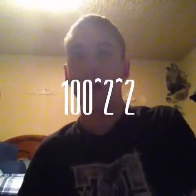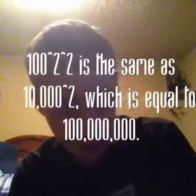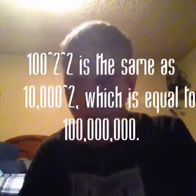Now, to explain this better to you, let me draw an example. 100 to the second power to the second power. Now, 100 to the second power is 10,000. Since we have that second exponent, we're going to take that and multiply that by itself. So, 10,000 times 10,000 is 100 million. So, 100 to the second power to the second power is equal to 100 million. But even still, to get to the number that we want to get to, power towers are inadequate.